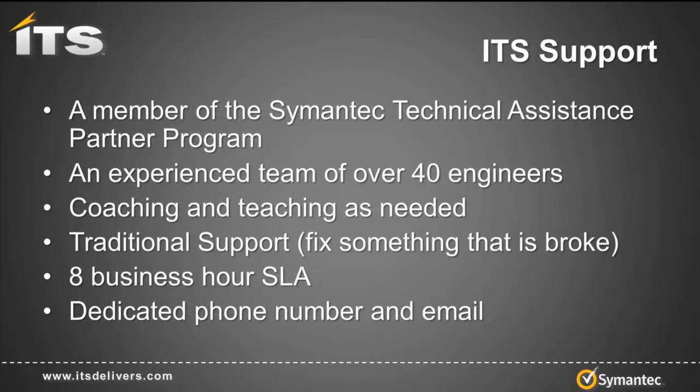Just a few additional details around ITS support. First off, we are a member of the Symantec Technical Assistance Partner Program. We offer 8-hour business SLAs and provide you with a dedicated phone number and email for whenever you have an issue. ITS support has over 40 engineers who are experts in all things Symantec. We've successfully completed hundreds of professional service engagements, working with customers both on-site and remotely to implement new software, but then also to ensure that that software meets the challenges you face daily. And by using this expertise and this experience, we're able to help you really no matter what bucket you fall into.